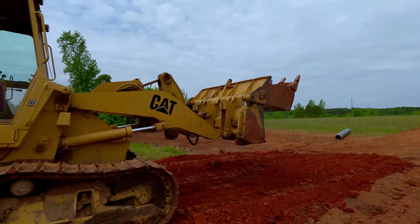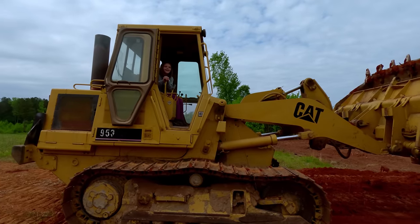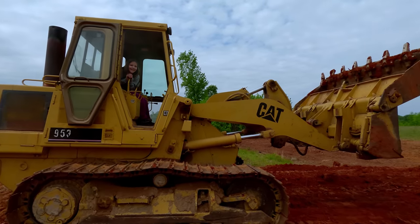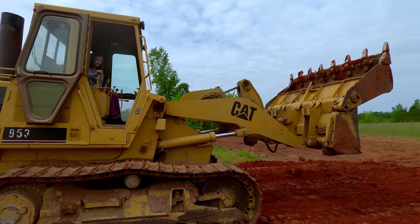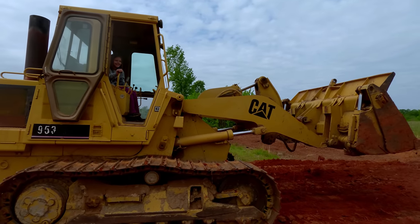Ooh. That opens it up. What? I said that opens the bucket up. You push it, then that opened the bucket. Push it forward and it'll close it. Go put your finger in there.